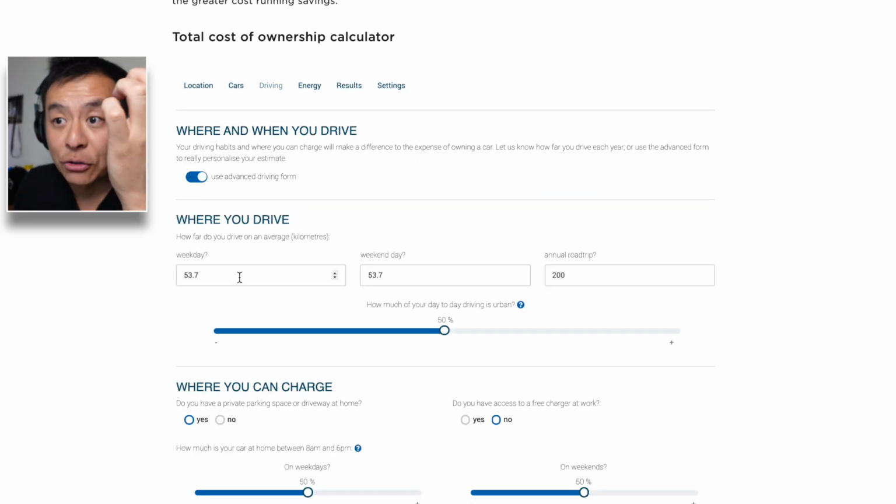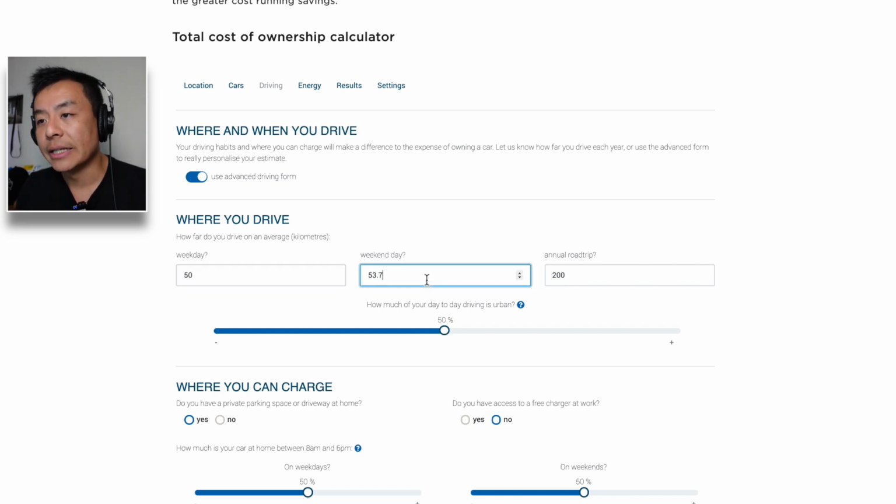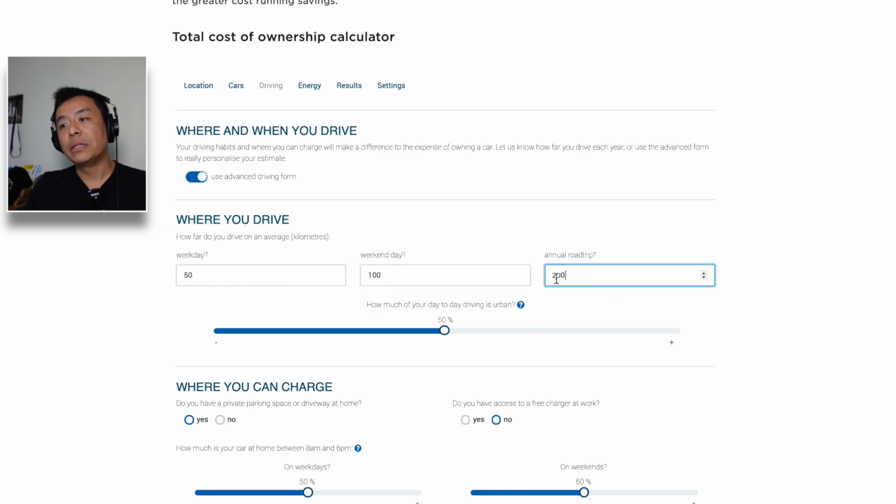All right, so let's say I drive 50 kilometers a day. On a weekend, I say I drive more. So let's see, I go around, visit people, drop the kids off at sport, all that stuff. Annual road trip, what happens if I take a big road trip every year? So let's say I drive 500 kilometers. I go to somewhere on the New South Wales coast.